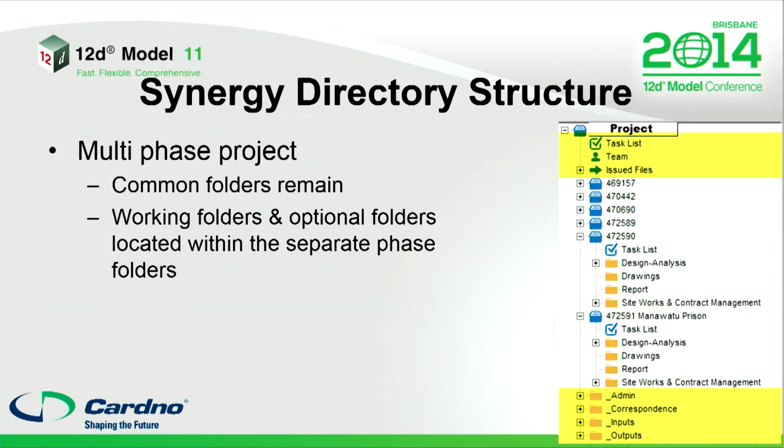Directory structure for multi-phase projects. We spoke about the common folders. They're obviously common to all the projects, and then the working folders are under the specific phase or task.